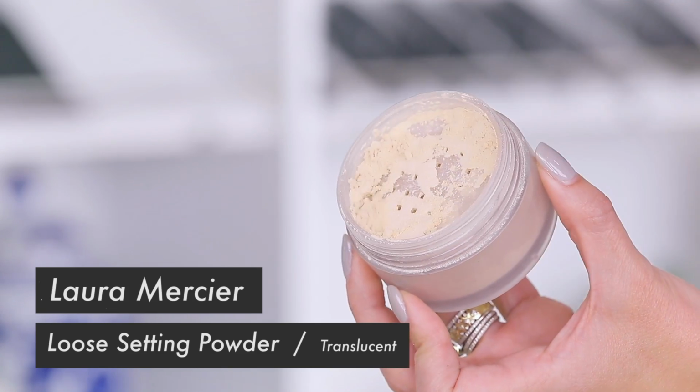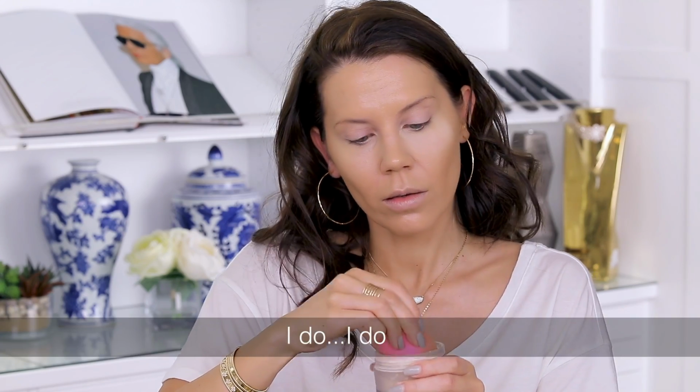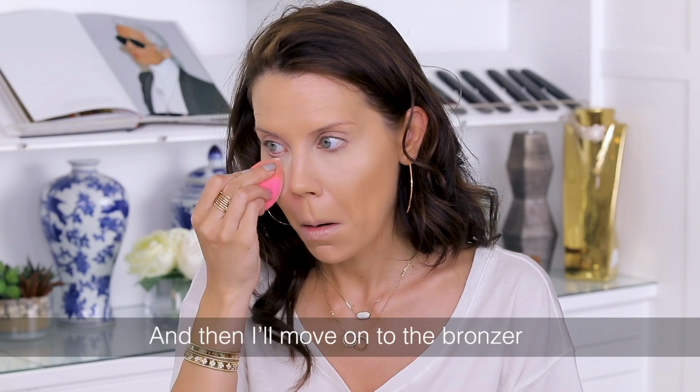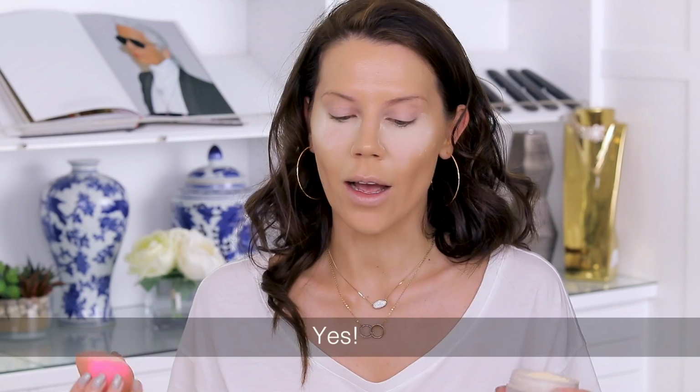This is like one of the best powders. It's like top 5 for sure. I'm gonna bake my face. Do you bake? I do. Your face? Yeah, under my eyes. I'll leave that powder there for a little while, and then I'll move on to the bronzer. What's your favorite trick? Probably the under eye stuff. This. Yeah. What I'm doing right now, sealing it all in. Okay, moving on.